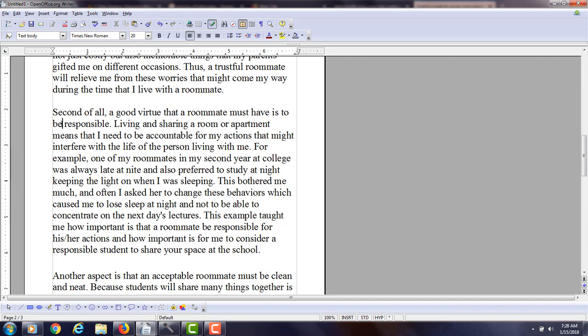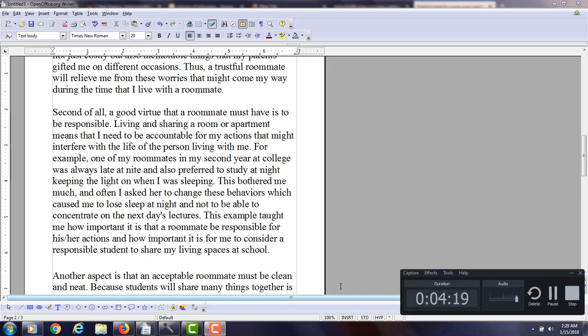So I'm going to repeat this word you put in the topic sentence, right? So this example taught me how important it is that a roommate be responsible for his or her actions, and how important it is for me to consider a responsible student to share my maybe living spaces at school. That's probably what I would say right there.